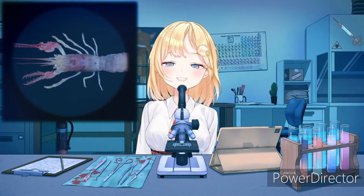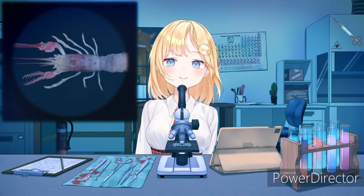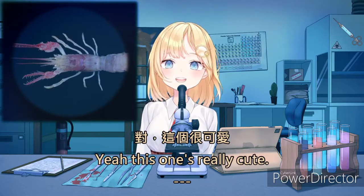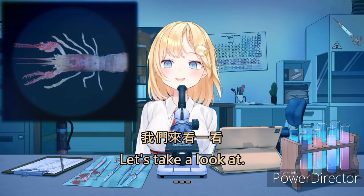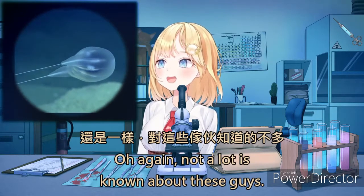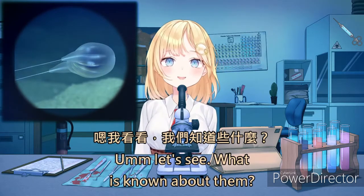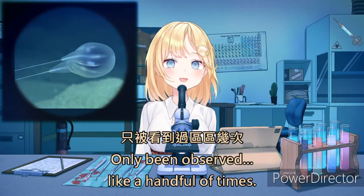Alright. Next, I have something else here. This one's really cute. Let's take a look. This is actually a type of jellyfish that I did save because I really liked the way it looked. Again, not a lot is known about these guys. Let's see what is known about them. Only been observed a handful of times.